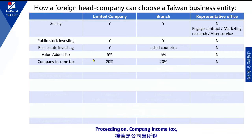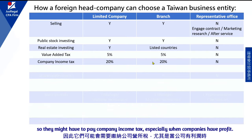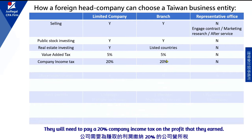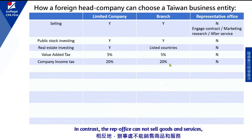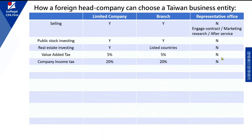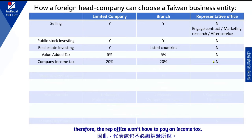Proceeding on, company income tax. The limited company and the branch can sell goods and services, so they might have to pay company income tax, especially when companies have profit. They will need to pay a 20% company income tax on the profit that they earned. In contrast, the rep office cannot sell goods and services, so the rep office will not have any value-added tax. And clearly it won't have profit. Therefore, the rep office won't have to pay an income tax.